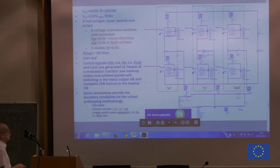To achieve that, we also had the support of onsemi, who made a prototype, a virtual prototyping approach. What is important in our three-leg system is that we have two mixed modes of operation. I mean, during one part of the sinus we are working in hard switching, and during the other part of the sinus we are working in soft switching.